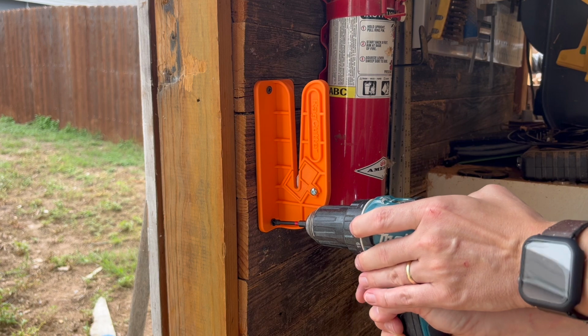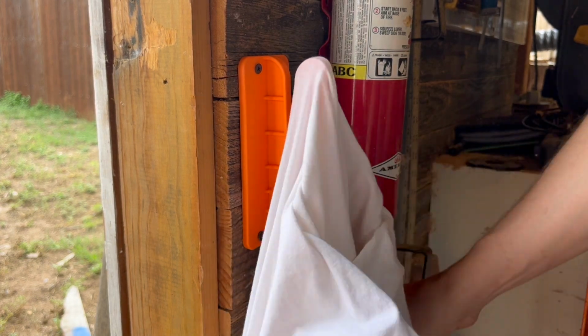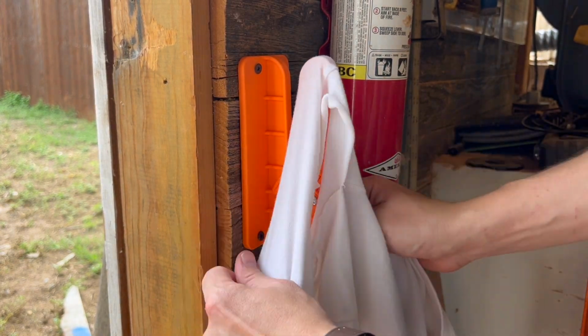Normally for me when I'm staining, I grab an old t-shirt, take a pair of scissors or a pocket knife, and try to butcher that thing up into tiny squares. With this, you just mount it straight to your wall, take the old shirt or pair of chonies that you got, and just run them over and over and over through the rag cutter, and in a matter of minutes you could have hundreds of rags for staining or shop work.